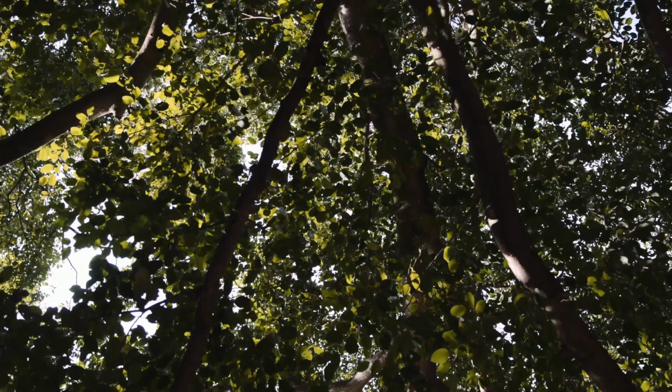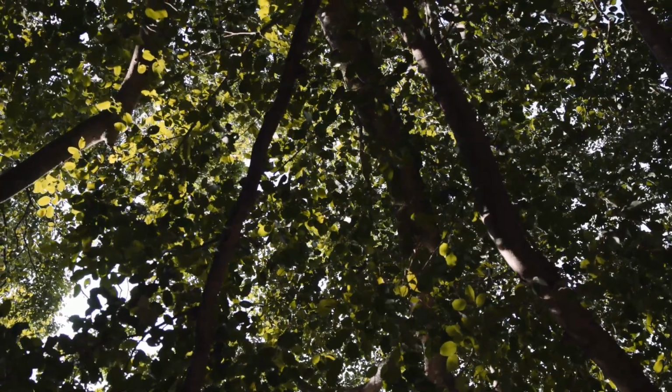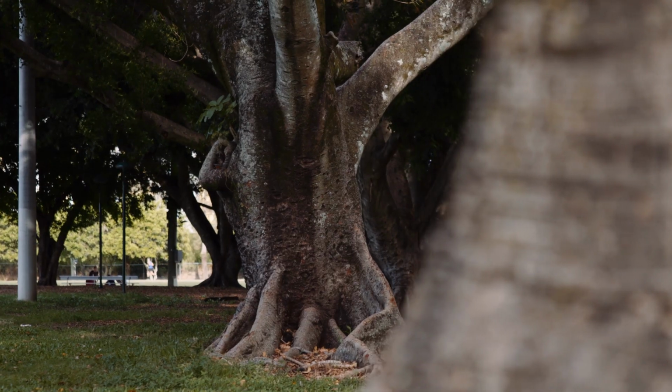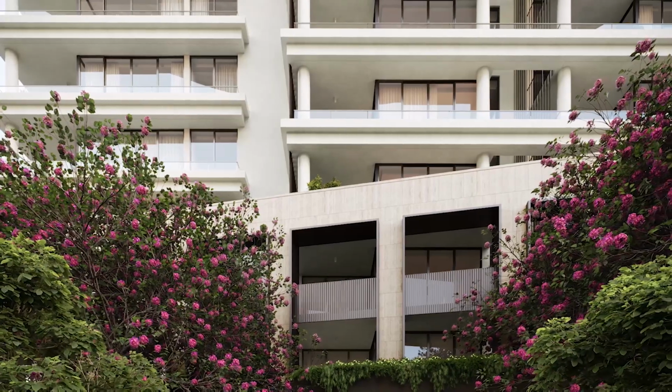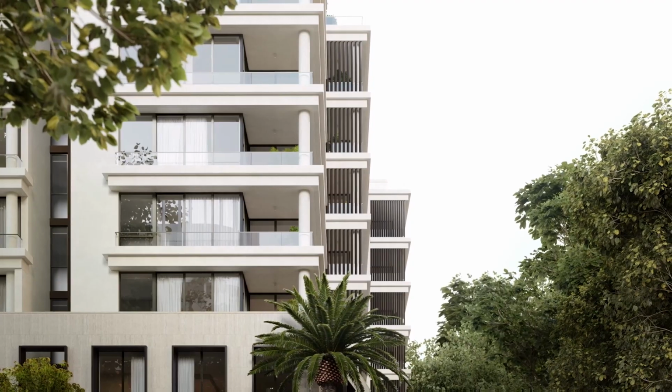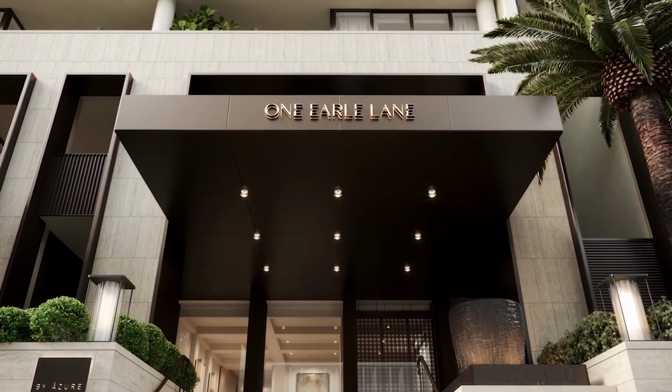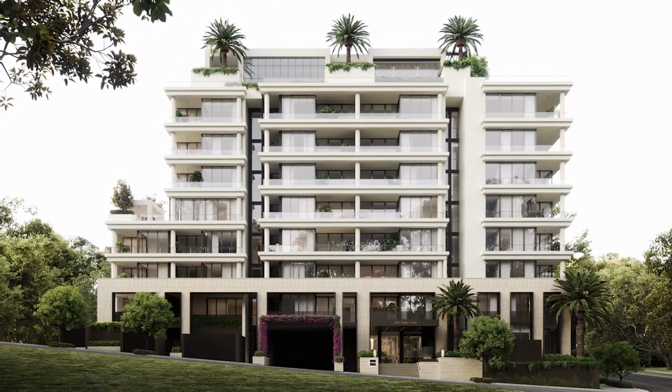We're in a beautiful tree-lined street. We've got lovely natural amenity with parkland and so forth opposite us. So what we wanted to do with One Earle Lane is just bring that landscape and make sure that it adorns the building appropriately. We've thought through the process of every interface and every component of the sense of arrival and or saying goodbye to the place in which people live, and landscape plays a really core pillar in terms of creating that environment for people.